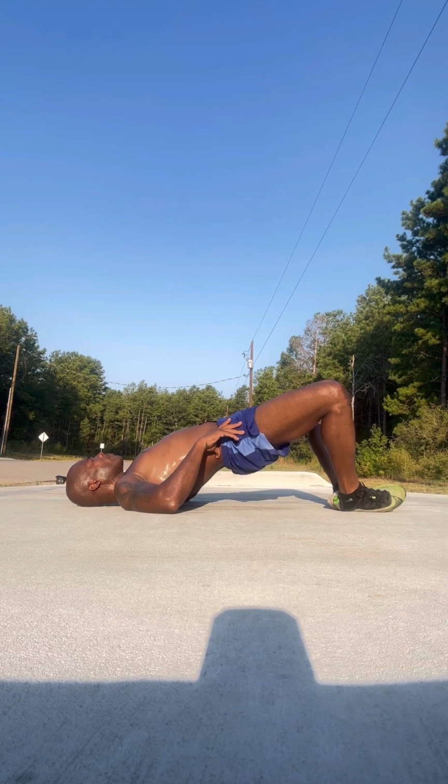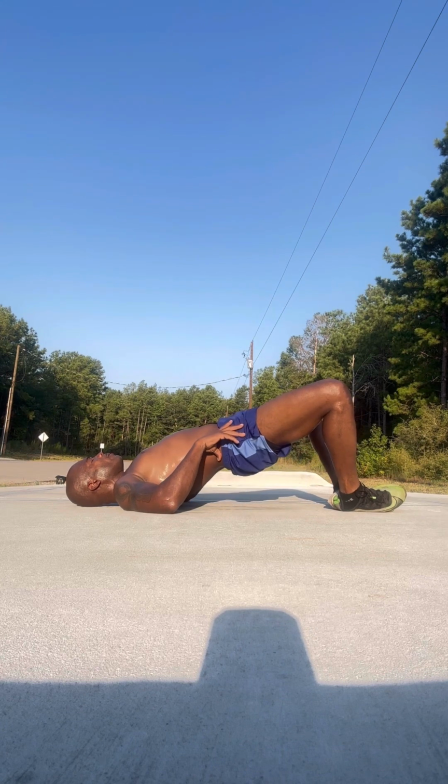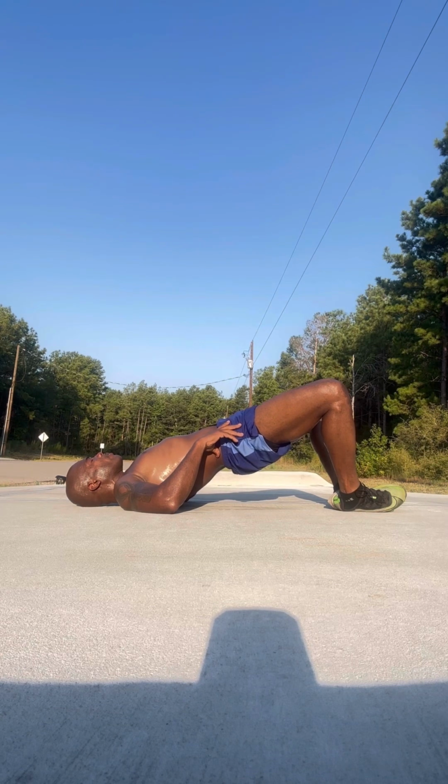You'll be able to manage, or your body will be able to function normally like we used to when we were a child. So get back into these stretches. There are several of them. I've only demonstrated a few, and these are just some basic ones.